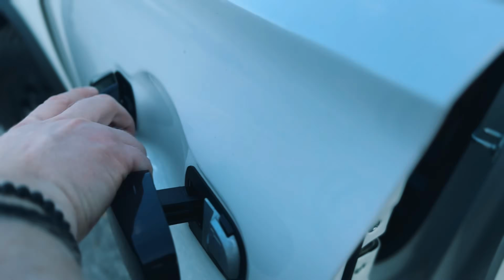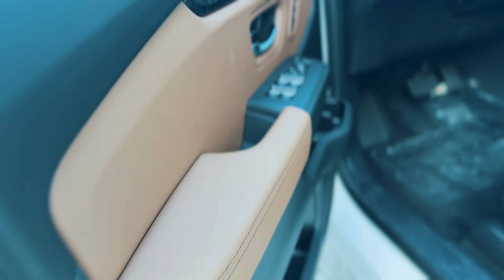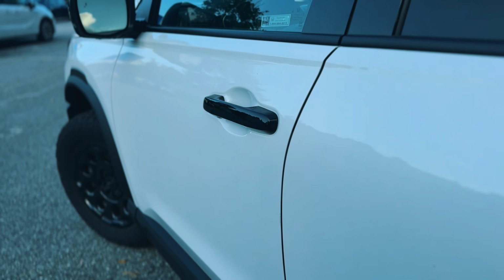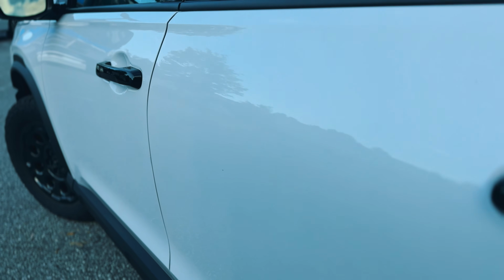No key fob handy? Just press the lock button inside the driver's or passenger's door. If there's no fob nearby, your Passport will beep 10 times as a warning before locking. If the fob is with you, it'll lock right away, no warning beeps.